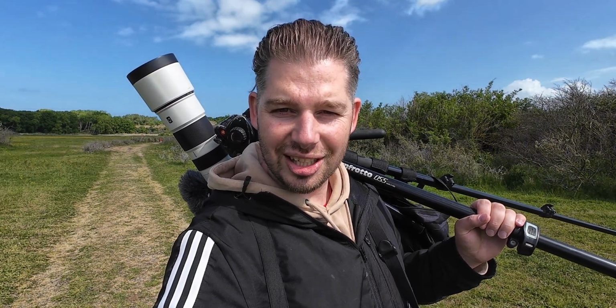But I just got a message that in Groningen a collared flycatcher has been found in a birder's garden, so that's my cue to head back north.